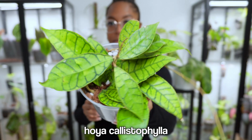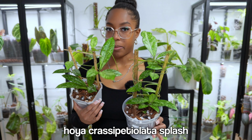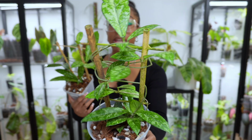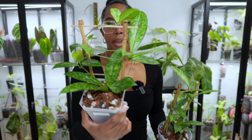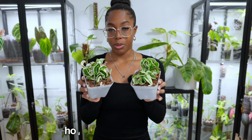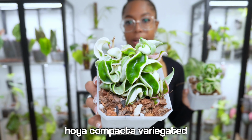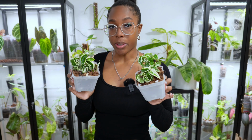It looks like this up close. Then I have 2 of these Hoya crasspetiolata splash. They both do come on this cute little bamboo trellis. We have this one, and then we also have this one here. 2 of these Hoya compacta variegated. We have this one, and then I also have this one, and both of these do have 2 plants in them.